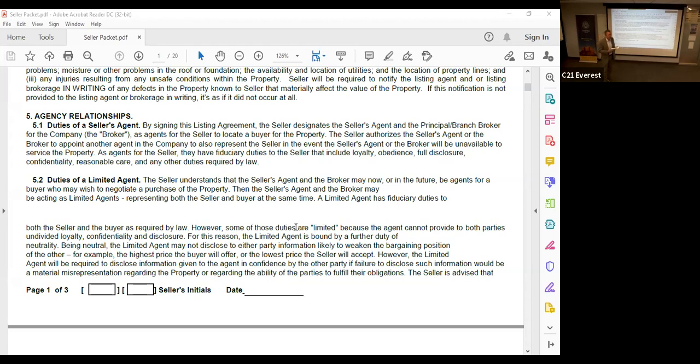And then I tell them in terms of limited agency, here's how I say it. In the event somebody were to call me off the sign, do you want me to be able to show the property? And what are they going to say? Yeah, we want you to. Great. What this section is saying is that in the event that happens, I can't take sides. I have to stay neutral. So I just tell them the duties of a limited agent basically say I've got to be neutral. I can't lean more towards you or towards them.